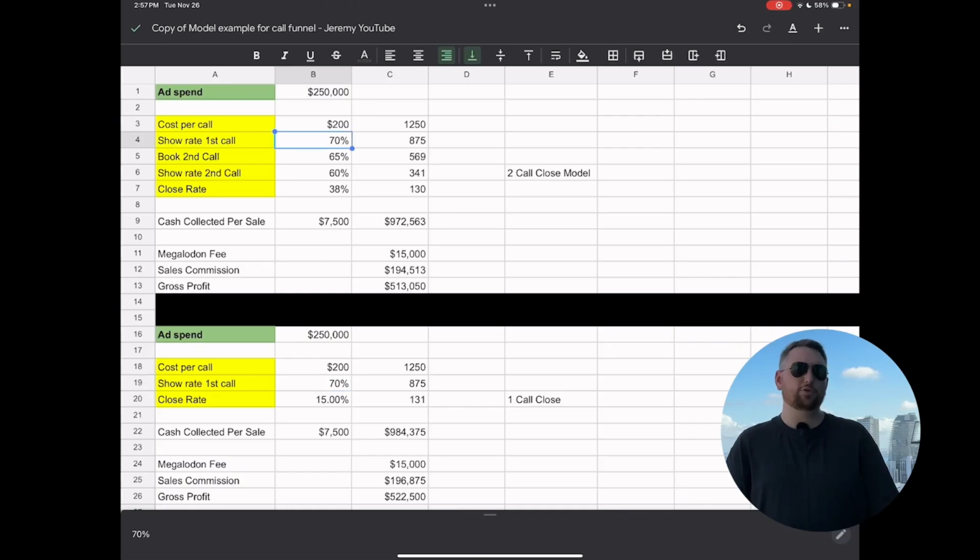Again, with the 2-call close model that I've demonstrated to you here today, I'm assuming the best. With the 1-call close model, I'm assuming the average, and I'm biasing more towards a conservative set of statistics. In the 2-call close model, we have some additional steps. Allow me to walk through those real quick. You had 70% of people show up to the first call.